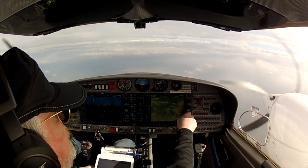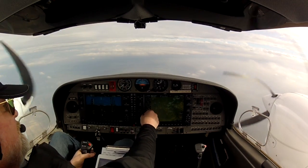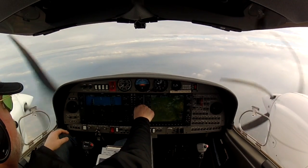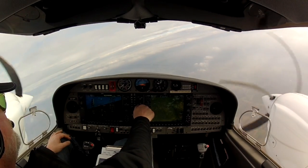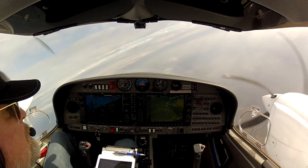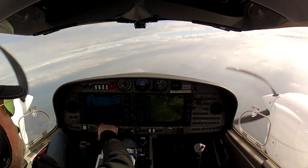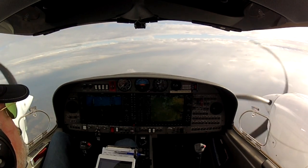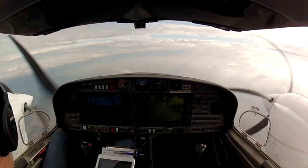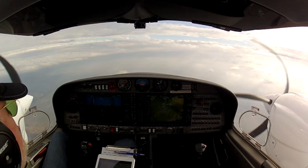India Romeo, fly heading 155, vectors for your approach. Heading 155, vectors for approach, Sierra India Romeo. May I intercept the localizer, France 1728. France 1728, descend 3,500 feet, turn right heading 140, clear the LS approach, runway 16. Right heading 140, descending 3,500 feet, clear the LS approach, runway 16.